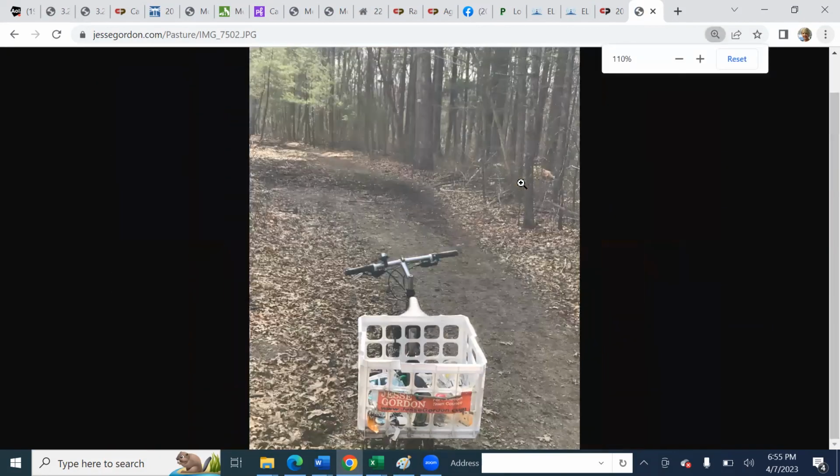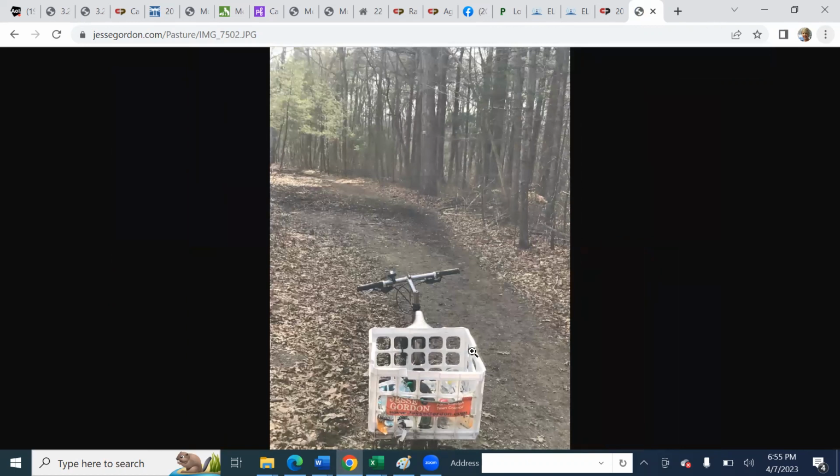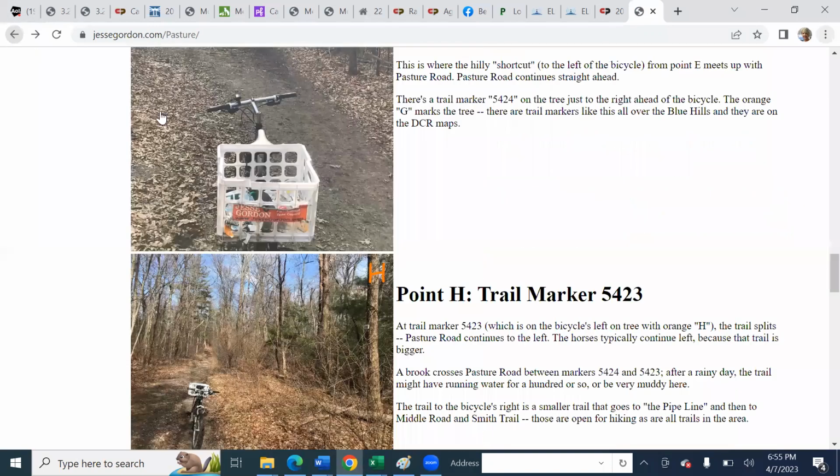That's the trail, which is the Pasture Road. This is where the hilly shortcut, which is to the left of the bicycle, where you can walk, meets with Pasture Road. That's called point G on the big map.